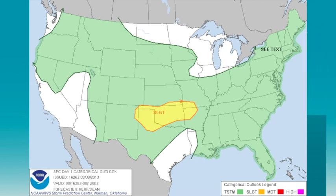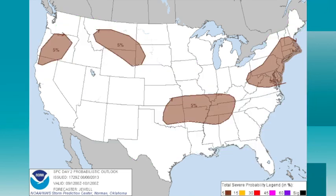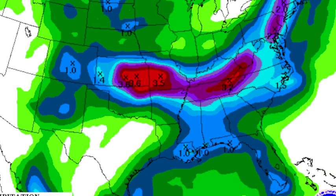Severe weather possibilities, the standard slight risk of severe weather later today and tonight from near Little Rock, Arkansas, back over to Amarillo, Texas. And no formal risks tomorrow, just a few 5% circles around the nation. The organized heavier rain, probably north of here, but every day we're going to see some spots getting soaked. That thing's got 1 inch over the next 5 days.